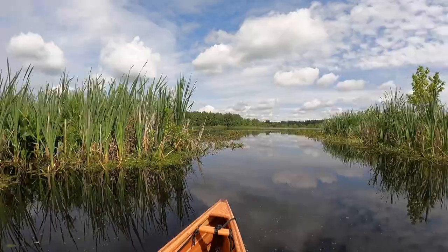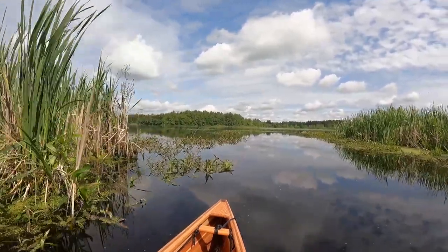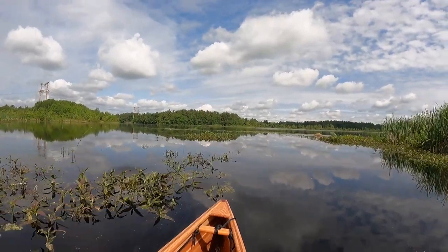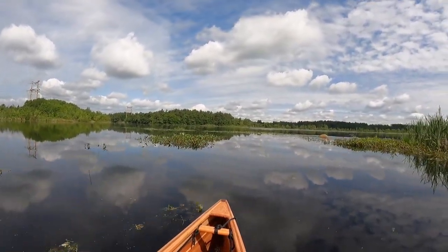Breaking into Robin's pond was a bear. Obviously, a lot of dams and culverts have been installed since the Native Americans did this trail. So, we're back in another marsh. I think it opens up eventually. This is not too bad. That's nice.